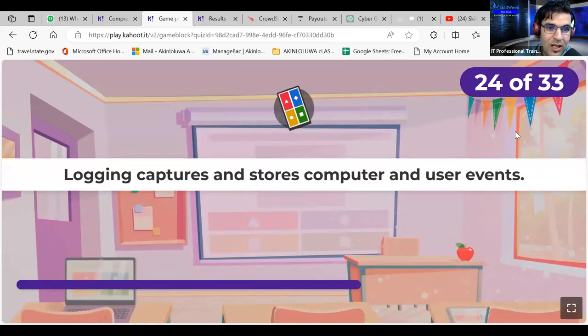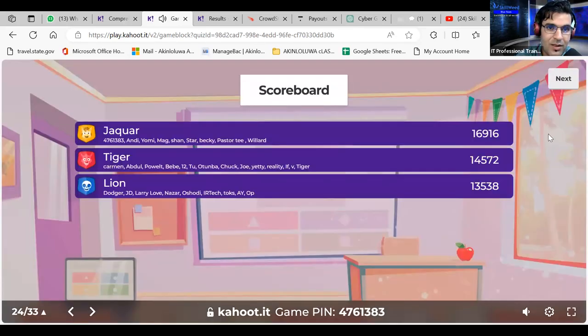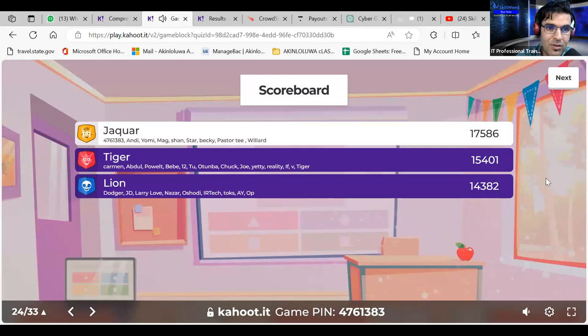We have a few more: login captures store computer and user login events, okay? We call it login capture. This is a super great feature in security events. When you get into the system, they capture that this person has accessed the system with these details. Thank you so much for your input.